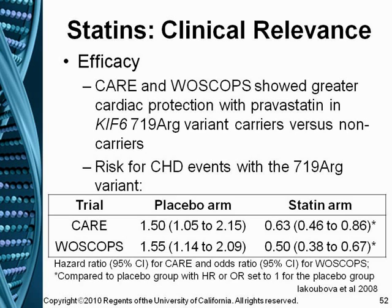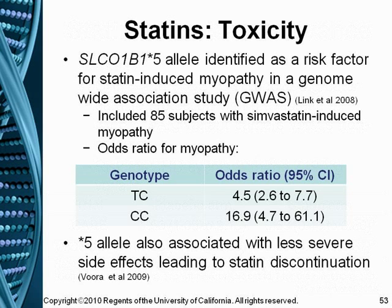Okay, so let's switch gears and talk a little bit more about the SLCO1B1 gene. The star 5 allele has been identified as a risk factor for myopathy with statin therapy, and this was initially recognized through a genome-wide association study. This study included 85 patients who had suffered an MI and were treated with simvastatin 80 milligrams per day as part of a larger clinical trial. And these 85 patients developed myopathy with this dose of simvastatin.